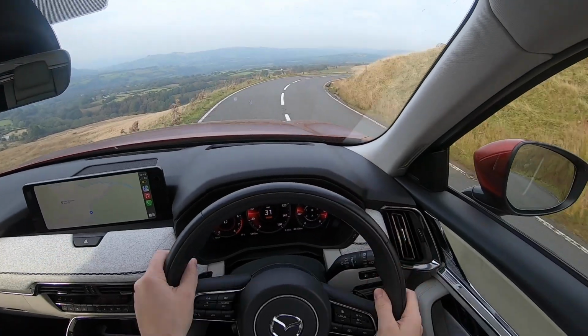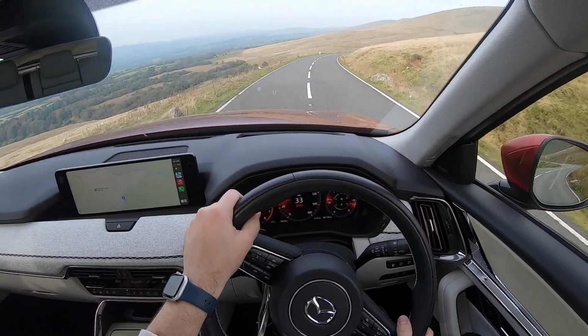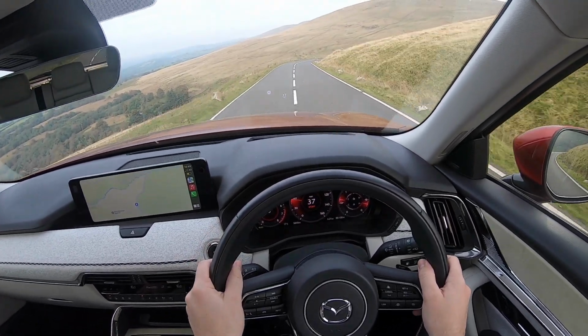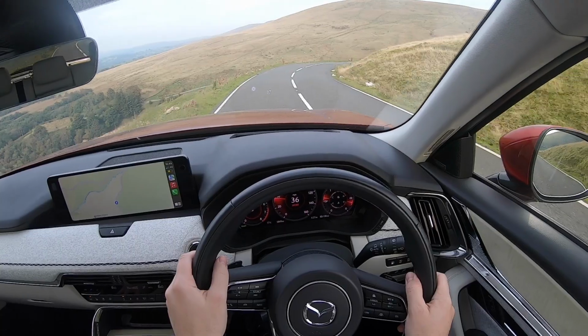Now, bearing in mind this is the Black Mountain Road, as we've reviewed the previous car on, and we'll review the next car on, and the speed limit is only 40 miles an hour, mainly because it's ridden with sheep.